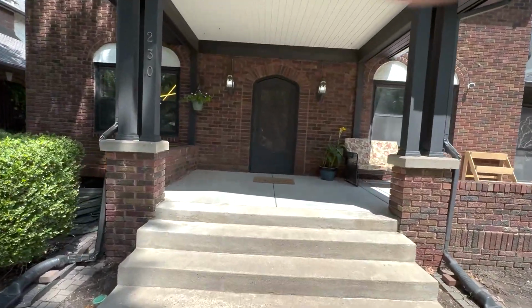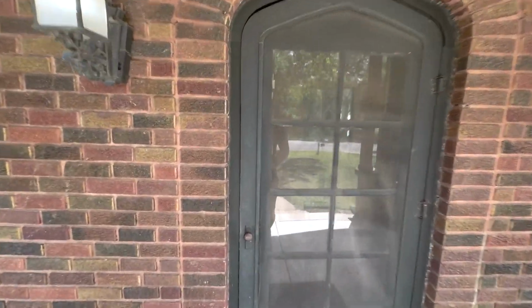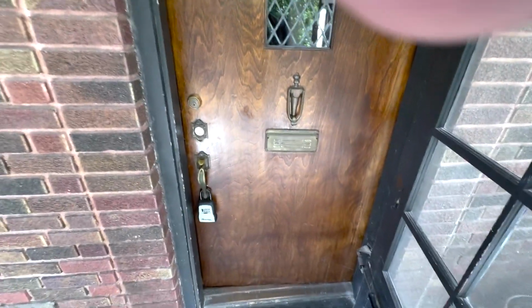So right when you walk up, you can notice some of the classic charm and character of the house, like the doors and some of the original character you just don't see anymore in houses.